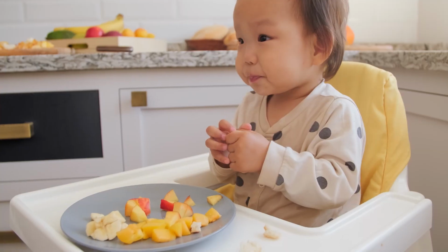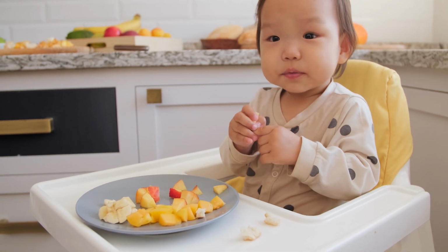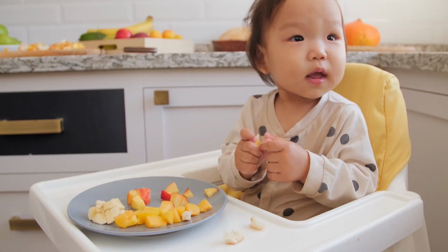Obviously, it would be a good idea to have a parent or a guardian supervising that baby as they're eating. But things like celery, apples, pears, or carrots are all going to be much better than those mushy foods that we have right now that are not doing anything for their jaw development. Instead, when we get those babies to start chewing foods earlier on, this is going to be really crucial for their jaw development growing forward.